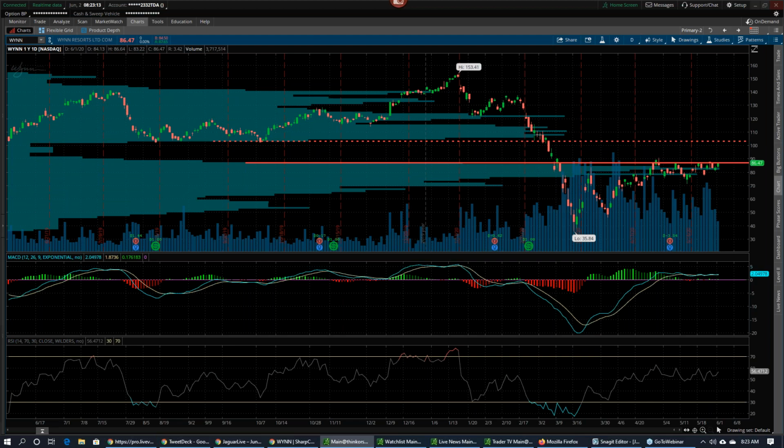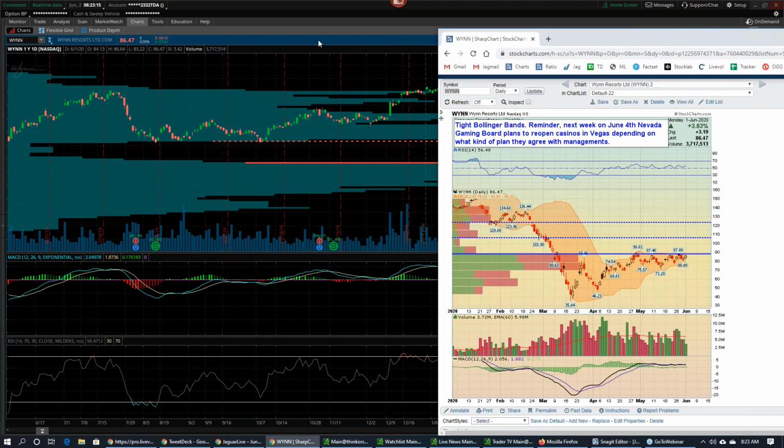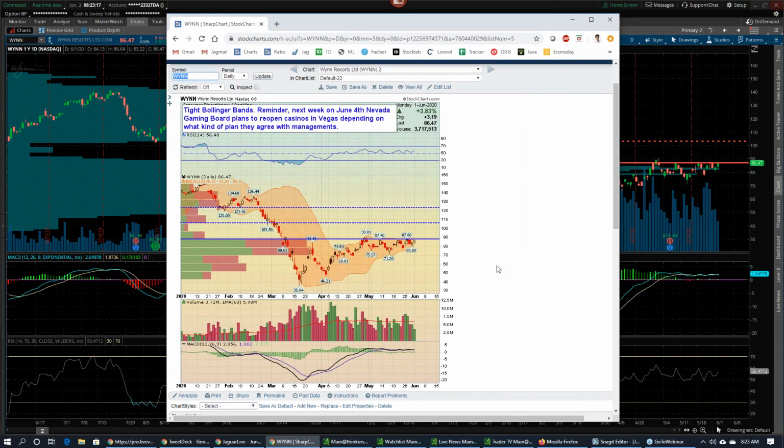A different way of looking at it is to simply focus on the Bollinger Bands, which is one of our favorite setups. Now, Bollinger Bands can break out or break down in either direction, and whenever that move comes, it tends to be quite strong, so something to keep in mind. If it does start to take out this $90 decisively on high volume, there is potentially as much as 10 to 15% to the upside coming.